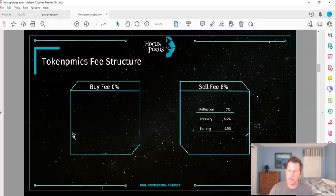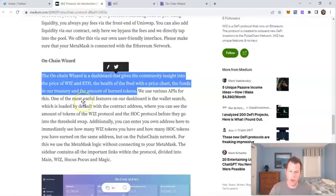2% reflection. That means the holders of the Hawk token get the 2% reflection back. 5.5% goes to the treasury, that's for the staking and farming. And then 0.5% goes to the burn.